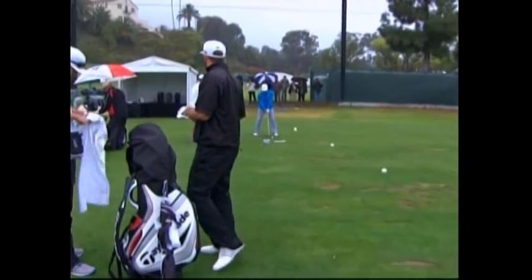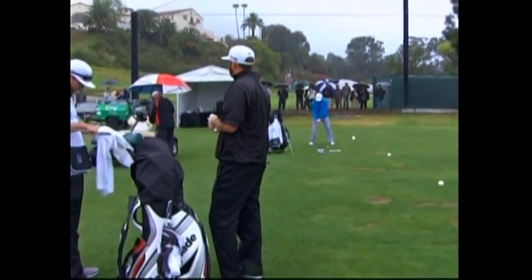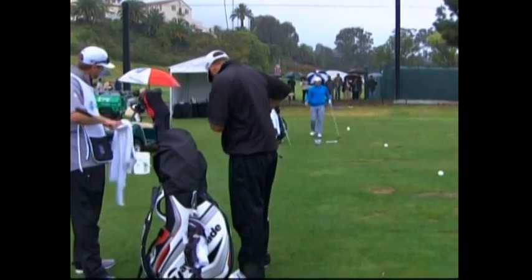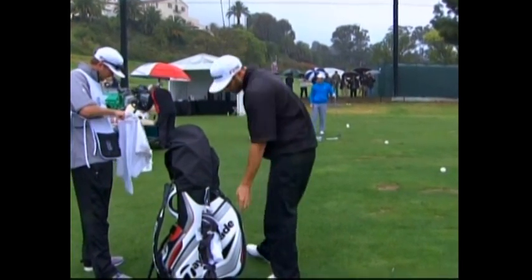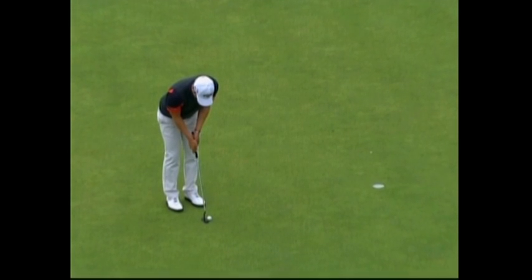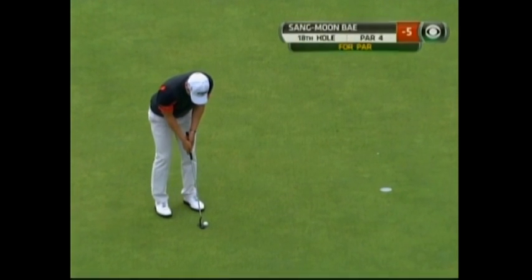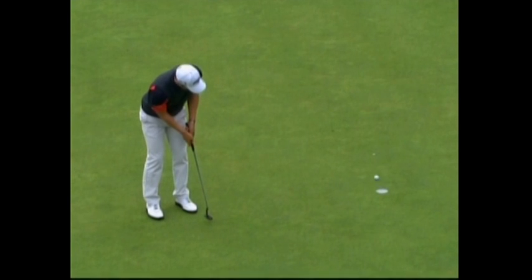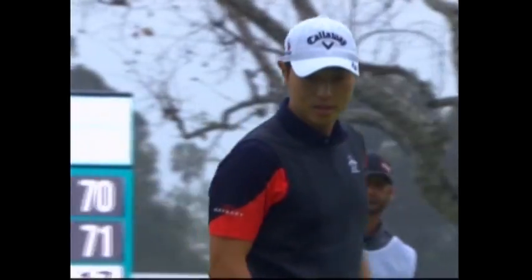I think DJ's played the tee shot and now what he thinks might be the second shot. It's good thinking. And it's very smart. Keep the visualization going. It's his brother Austin who's caddying for him now. This for par, this for a share of 4th. Oh, nasty lip out. Look at it. It's further away. Ay, ay, ay.